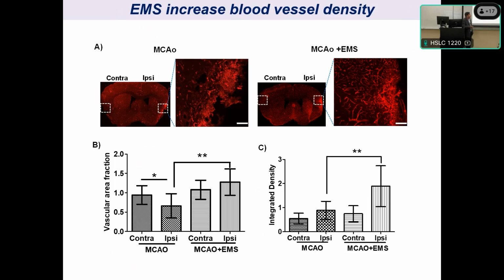And this is because we used tomato-lectin dye immediately before sacrifice, and we perfused the mice with this dye. So this dye will only go in the perfused vessels. So this also suggests that these blood vessels are perfusing. So now, after getting more blood vessels in the ischemic tissue, we want to test if these blood vessels are stable or not.